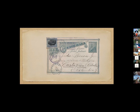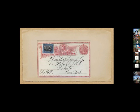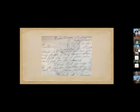The 3 centavo again with the additional postage. This is going to Cartagena in Colombia via Panama, so nice postal markings. And this is from a stamp dealer as well. And he's talking about what he can provide to the collectors. It's sort of interesting. So again, this is the only one of these I've seen. Here's a 3-cent red to New York. Again, another stamp dealer, this is somebody looking for stamps.